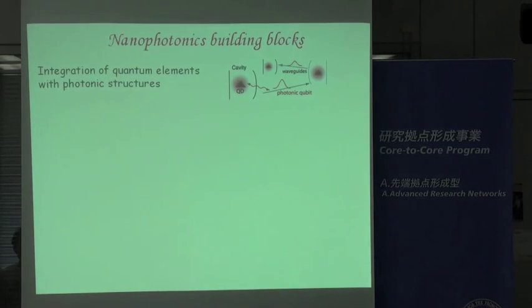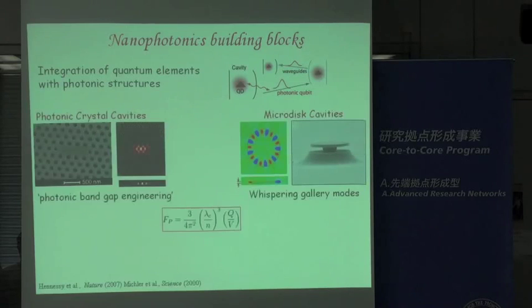And of course, to do something realistic, we need to integrate them with photonic structures or build some sort of element. So we have a cavity and then some sort of photonic qubit and a waveguide. This is not my idea. It's from people before me who proposed and realized it with silicon. Indeed, you have two main building blocks for photonics: the photonic crystal cavity and the microdisk cavity. These basically confine the light, and you can manipulate light onto the nanoscale.